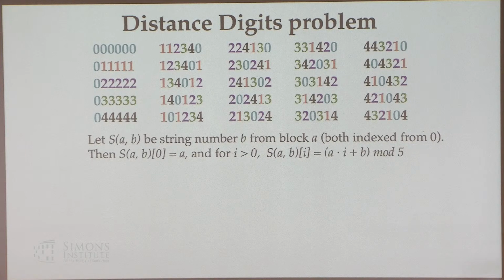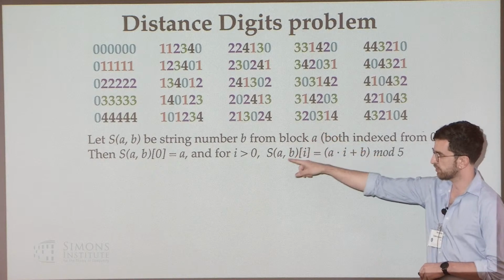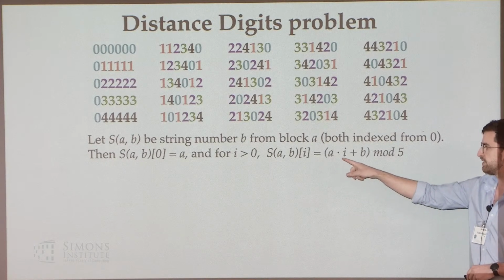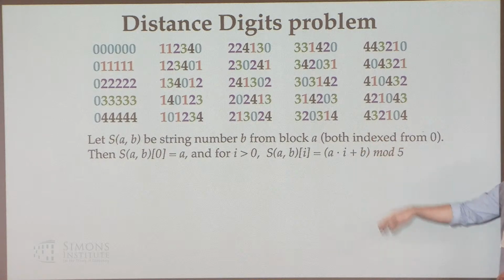So how to define these strings? I'll say that S of A comma B is the string number B from block A, both indexed from 0. So for example, this is block number 3, so it starts with 3. The first digit is A, and then digit I is A times I plus B mod 5. That's just putting into a formula what we were saying about the shifting.